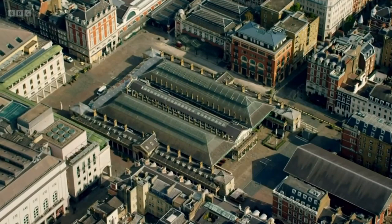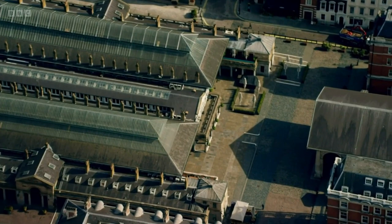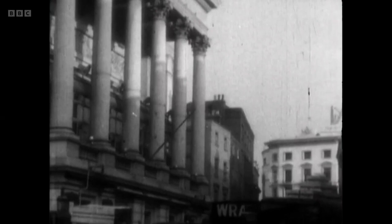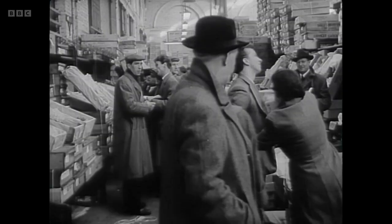To the urban planners of the 1970s, the Covent Garden Market is a relic. And like horse-drawn carts or the Piazza's flower girls, it has no place in their vision of the future.